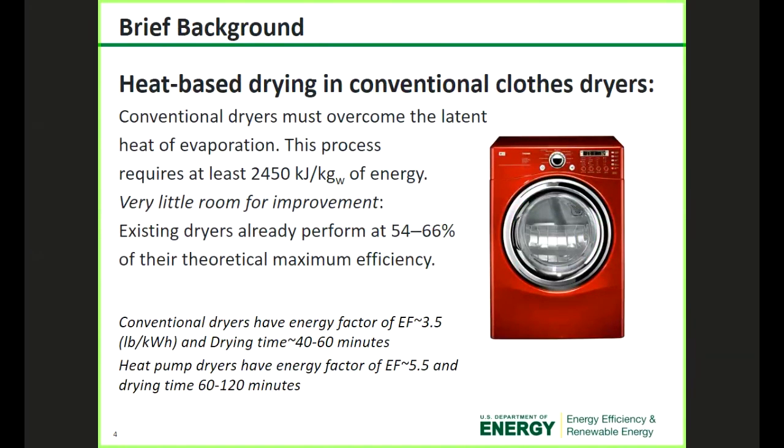Conventional clothes dryers work based on the evaporation of water, or based on heating. What they do is take electricity from the wall outlet. They have a resistive heating element. As air passes across that resistive heating element, it heats up, and the hot air passes across wet fabric and evaporates water, and that's how they achieve drying.